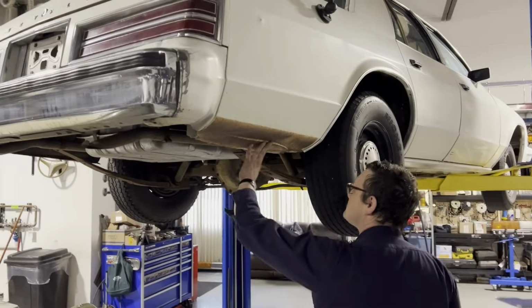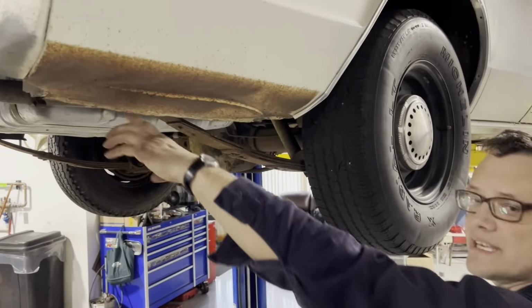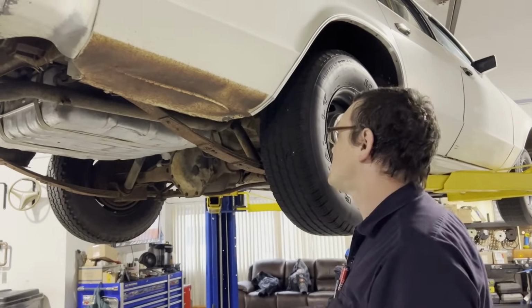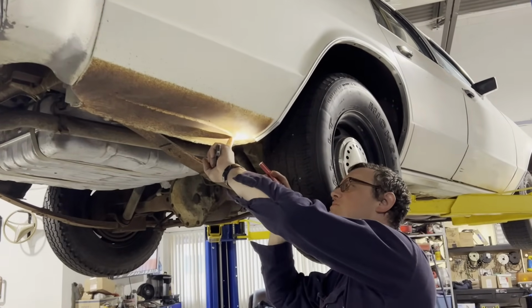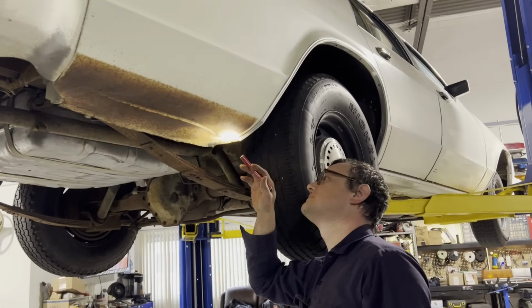A little dent here too, but at least it's solid. Just like the C bodies, this is the first place the R bodies rot out. There's a hole here, but it doesn't look like it's a hole rotted through. It's more like a puncture, like someone dropped something in there and it came through.